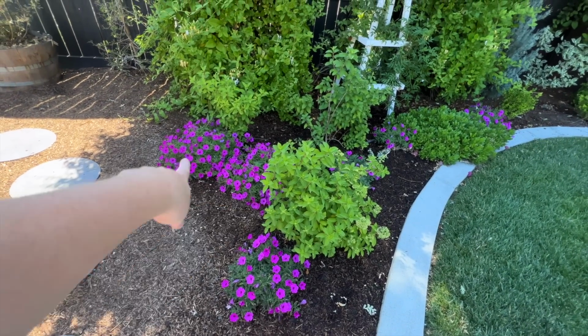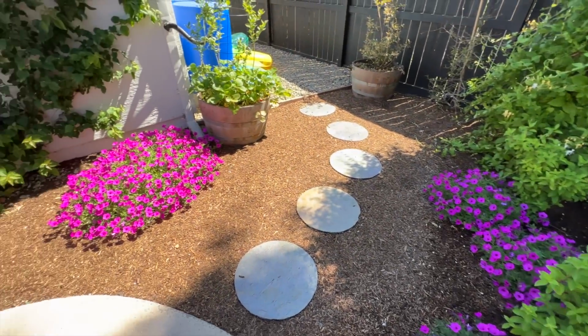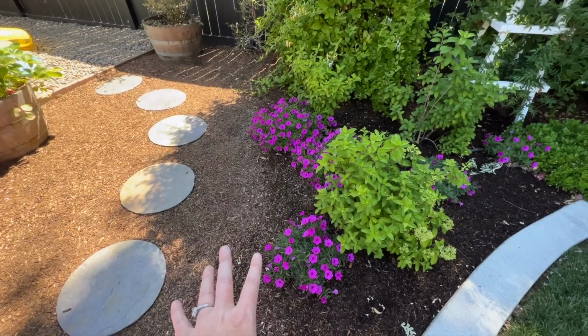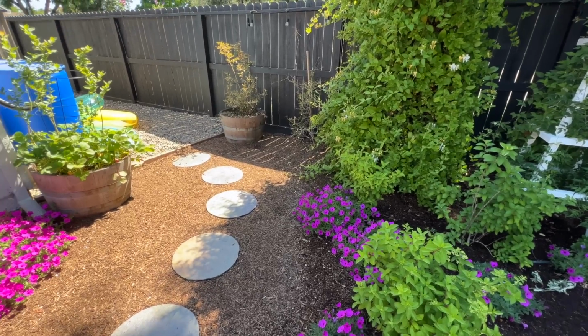So I surrounded underneath the Bobos. I have 1, 2, 3 Bobos right there. Surrounded those with Supertunia Vista Jazzberry. Those all are going, you can see this has obviously more sun. This has obviously more shade. So they're picking up speed, but I love the color nonetheless. I think it's really, really pretty.